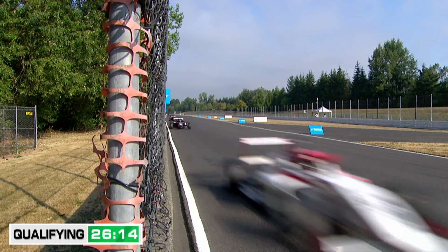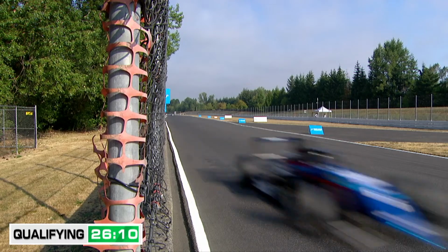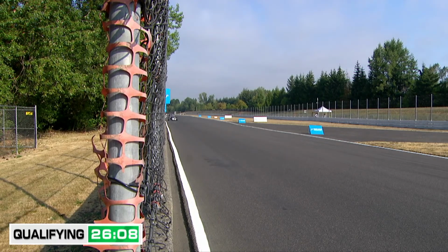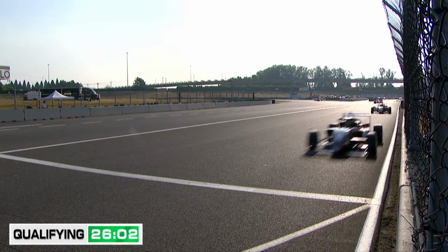Guys are out on the track already. It is a gorgeous day. A little bit of marine clouds are already burning off. Temperatures are headed up into the 90s. I don't know if there's anything better you could ask for at PIR. There's no rain, and that is fantastic. And this is just going to be a great way to cap off our season here for 2022.